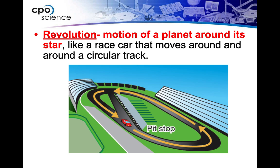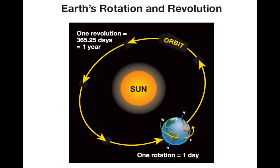Whereas if we look at the planets that are on the outside of the solar system, so think of Jupiter, Saturn, Uranus, and Neptune, they take much longer to go around the sun. So some of the planets, Neptune and Pluto, in an average human lifetime, they're not even going to make one trip around the sun. So Earth's rotation and revolution takes it 365.25 days to make one trip around the sun. Now our orbit is almost circular around the sun. In astronomy, we actually use a term called an ellipse, which is kind of like an egg shaped, but for the most part, it really is quite circular as it goes around the sun.